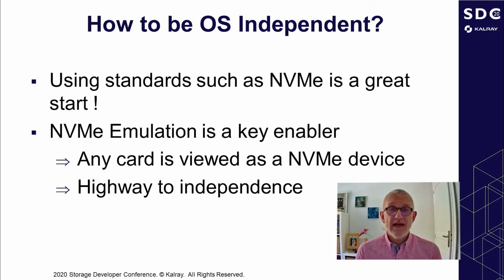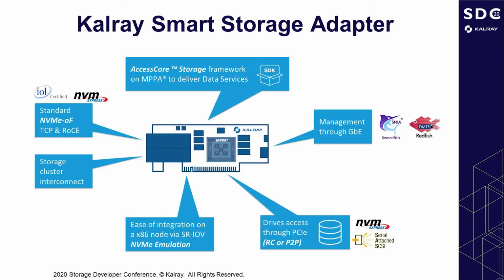Embracing NVMe enables you to start with NVMe emulation. NVMe emulation allows us to have our card seen as an NVMe device. So anything behind the card will be seen as an NVMe resource. That's very interesting. You don't need a complex setup. That's very straightforward. And this is really the first stone for independence, and very interesting to embrace the massive parallelism behind the card.